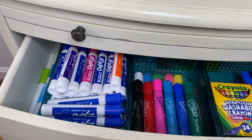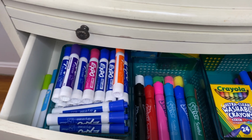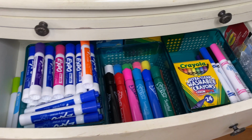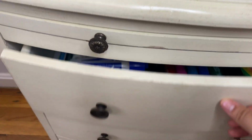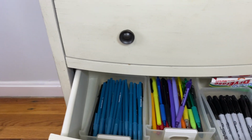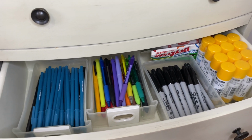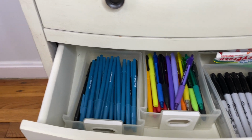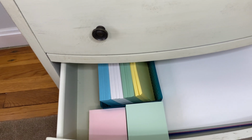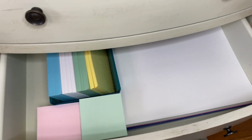Inside the first drawer, I have some dry erase markers, my Mr. Sketch markers that I'm going to be using for anchor charts, some crayons, and a little bit of extra things like command hooks and extra crayons. In the next drawer, I have so many pens that I will never use all of them, and my permanent markers, some glue sticks, and some dry erase markers as well. And in the last cabinet, I have some Post-its, some index cards, and a ton of cardstock.